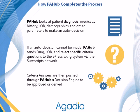PA Hub, and I say PA Hub because the system is configured, is taking out those manual steps. And again, as Joe mentioned earlier, a lot of the manual process up front, the loading of the membership, looking up eligibility, that's all managed and done already as it comes into the health plan or the PBM. So PA Hub is going to interrogate if there's an ICD-9 or 10, drugs in history, what line of business they are, the demographics, their age, gender, where they live, where the insurance policy was sold, and some other items that we have.